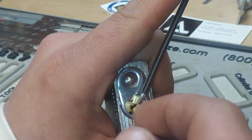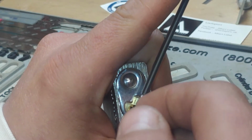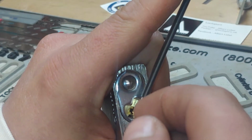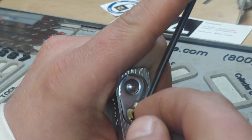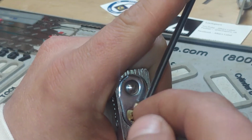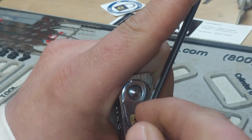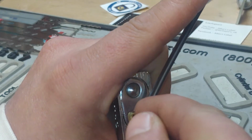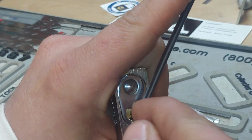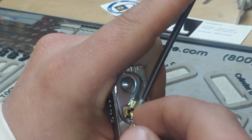Okay, I'll try a little bit more pressure. Click out of one. Click out of two. Click out of three. Four is springy. Feels like there's six pins. Another click out of six. Click out of five.